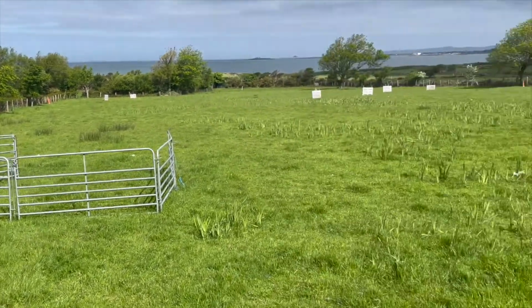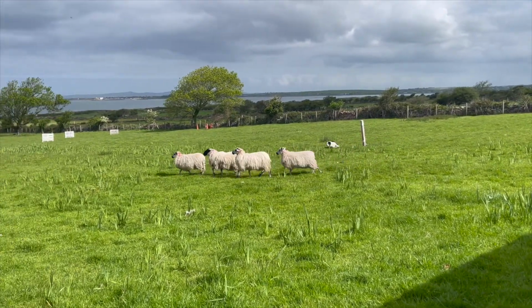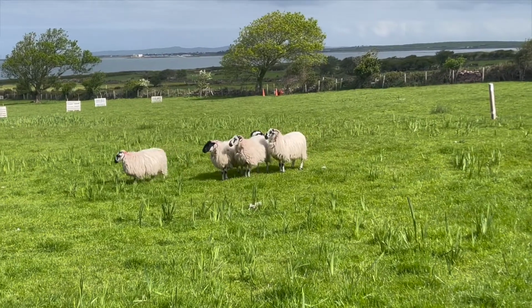All I can compare it to is like trying to get this fella out of the pub after a few pints. Very difficult. Wait. Good dog. So in the next part I'm going to get Max to drive the sheep away from us.